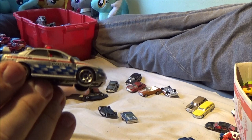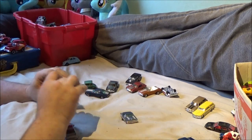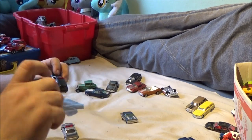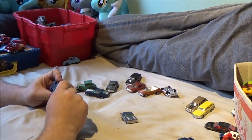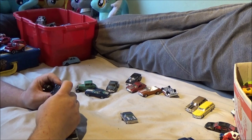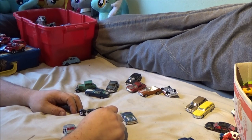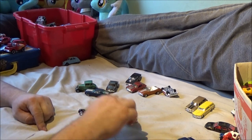Subaru Impreza or Scooby police car. I've got the Dodge Charger wagon, sheriff car. And I got that one as well. Not the... No, they're not Dodge Charger, are they? Hang on. Dodge Magnum, that was it. Sure, I've got another one. Got a silver one. Oh, that's right, it doesn't have a light bar on the roof.